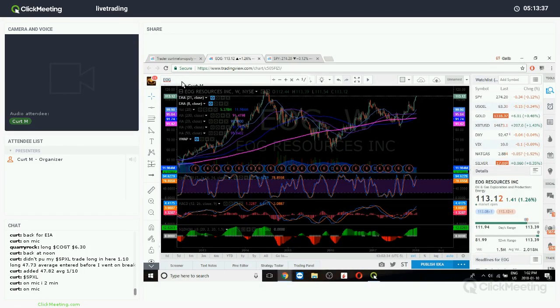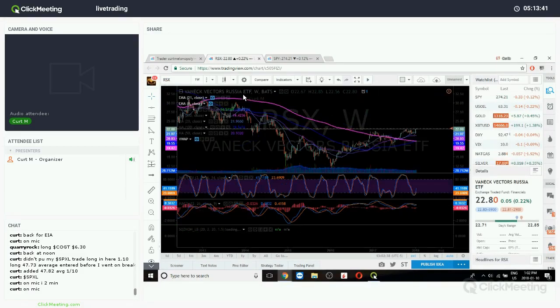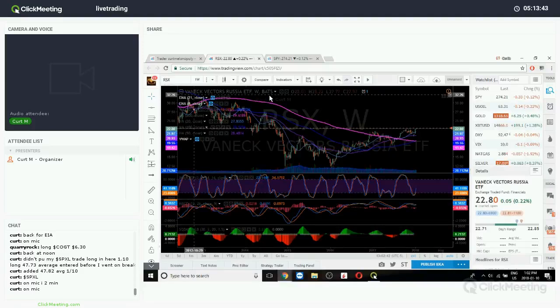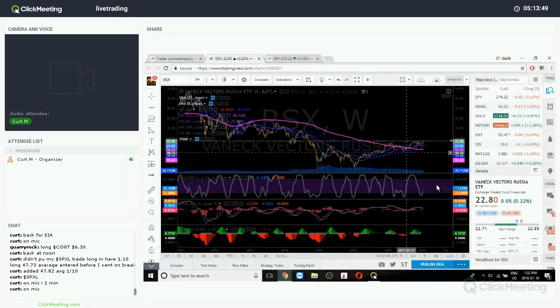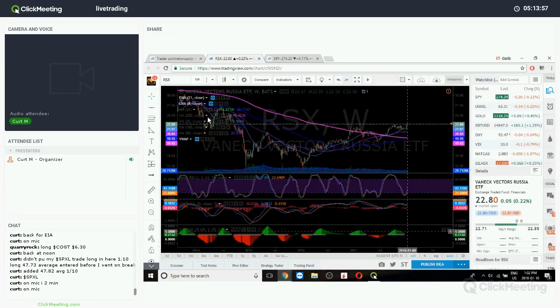RSX. So I've been tweeting and charting this for some time recently. It's up a bit on the day. There's its weekly chart, very structured setup. Just watching it, but that stock RSI turning up, I sure like that. It's over its 200. The 100's about to breach the 200. That squeeze momentum I don't like. So it's almost there for me, but not quite there.